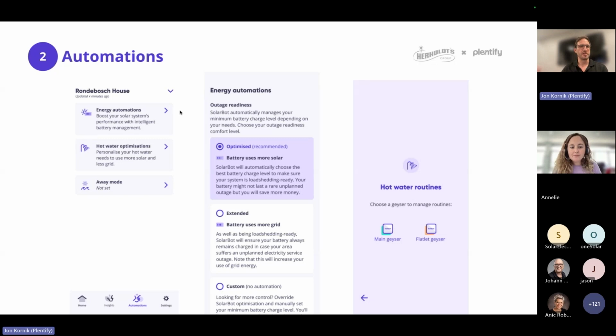With Plentify, it's different. With Plentify, you tell us the outcome that you want from the energy system, and the intelligence figures out how to effectively deliver that outcome to you. So for example, on the energy automation side, there are 2 primary outcomes that we present to users. The first outcome is, hey, do you always want to be protected from load shedding? And then the system will always monitor your load shedding schedules and ensure that your battery state of charge is sufficient to see you through load shedding at whatever time of day that happens to be.